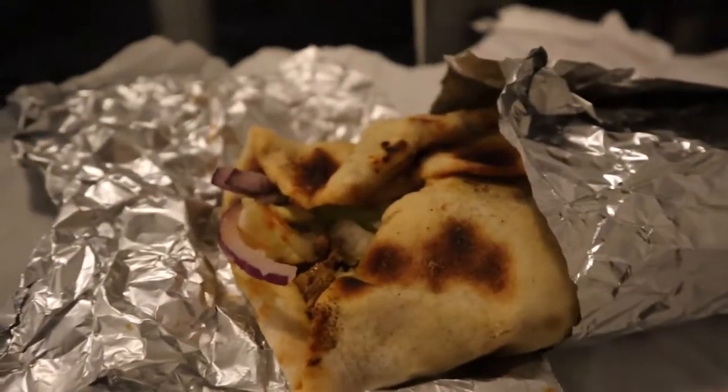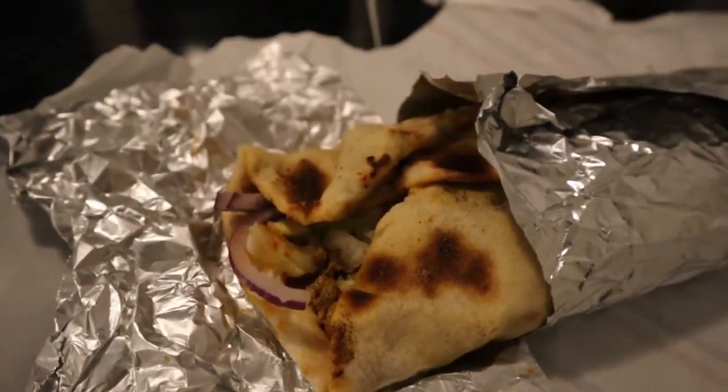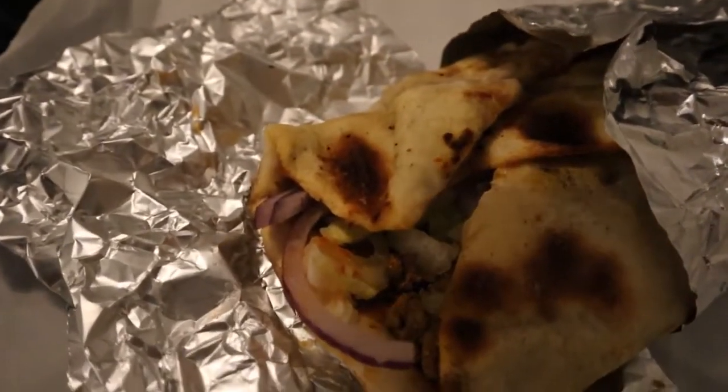Look what I got here. This is a Turkish pizza with lamb shawarma. Let's try this.